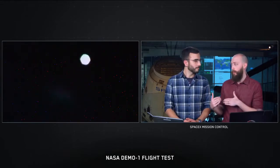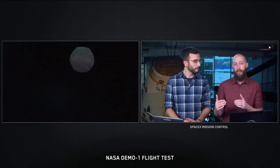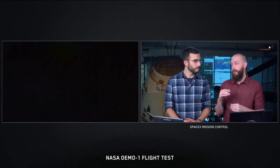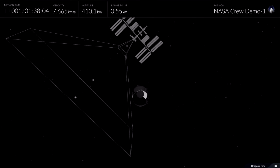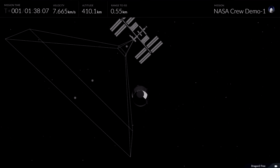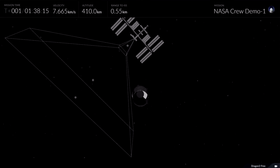So any maneuvers outside that approach ellipsoid, you can't get any closer to the space station within 24 hours. Now that it's moving inside that approach ellipsoid, it's past that gate. The next gate will be the keep out sphere, an area only 200 meters around the International Space Station, and any maneuvers just outside of there have to mean that the spacecraft is safe.